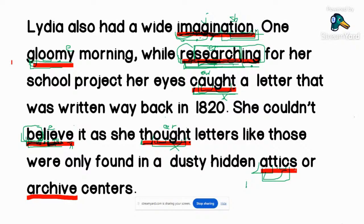Okay, so do you know what an attic is? If you have an idea what an attic is, please type attic in the comment section. Let us know that you know what it is. Or you can type the meaning in the comment section so that we know that you know what it is. So attic is actually a space, right? In the roof area. So it's below the roof of a building. You can find the attic. So normally it is a room just below the roof of a building.